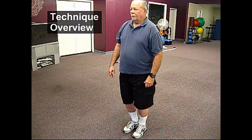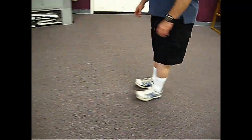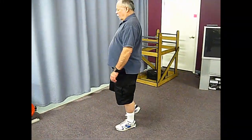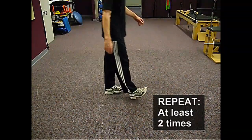Stand up straight with your eyes looking straight ahead, lifting your toes as high as possible and keeping them up the entire exercise. Try walking on your heels as far as you comfortably can until you need to take a rest. Find a challenging distance for you and try it at least 2 times before moving on to the next exercise.